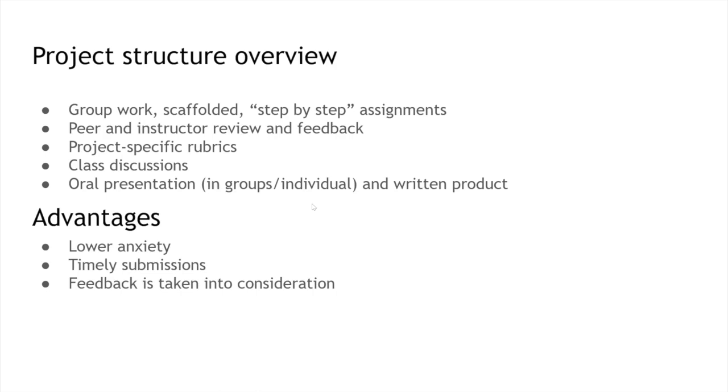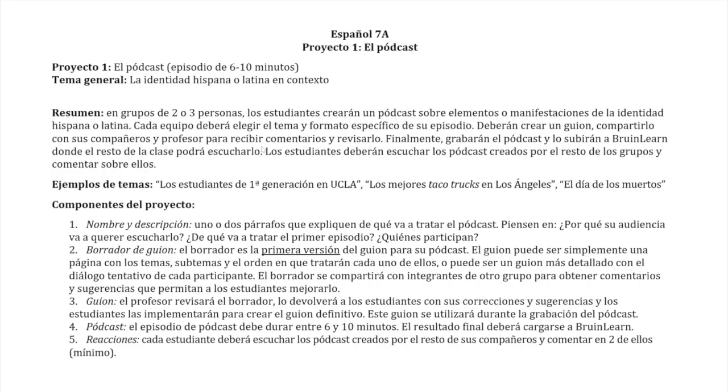So I'm going to talk a little bit about what that foundation was, that first step, which is for the 7A, 7B, which, as Julia mentioned, would be the elementary courses, equivalent to Spanish 1, 2, 3 currently at UCLA. They're all in Spanish, so I'm just going to go over the format real quick in English. This is an overview of what a typical project would be for a student starting off at 7A.